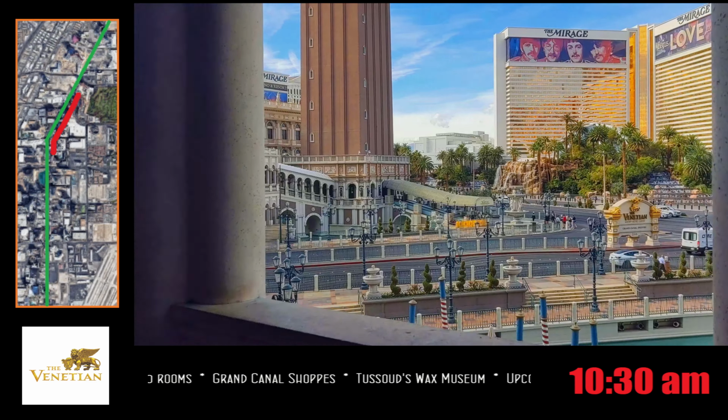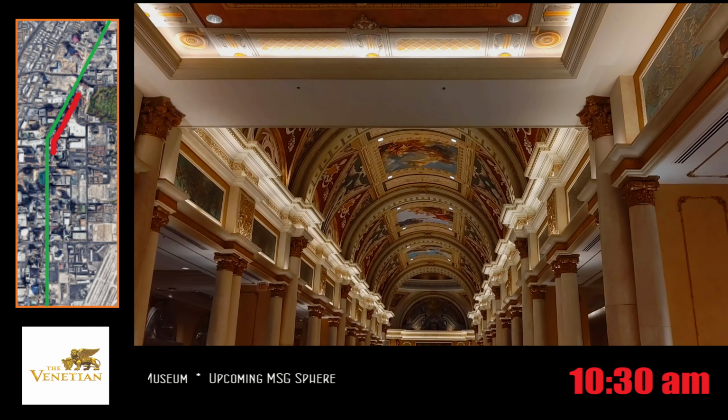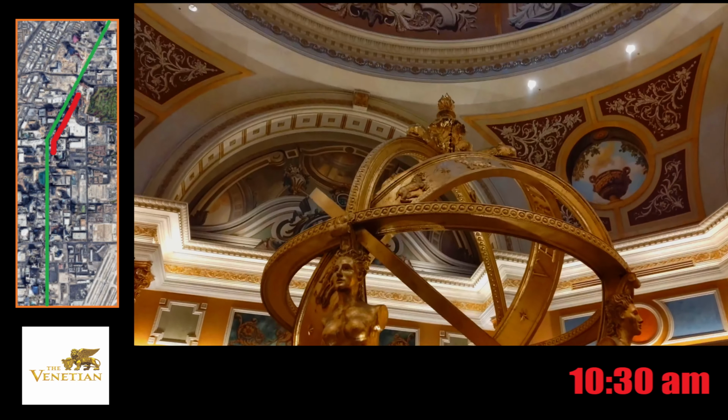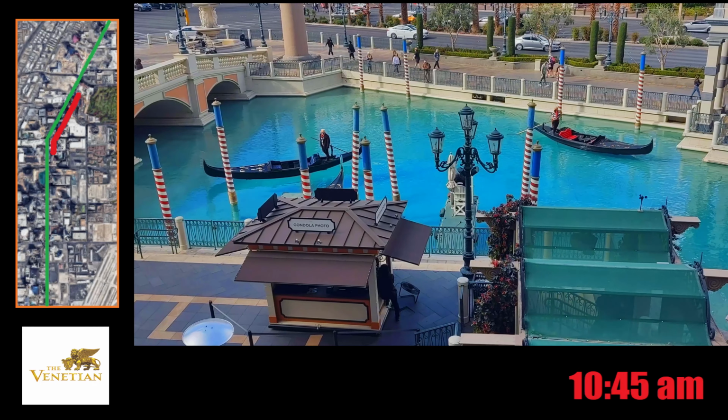You'll also see from time to time a little ticker down at the bottom with some facts about each location, maybe some shows that they have going on there, or popular restaurants or sites to see. The video you're seeing in the main screen is 4K video that I filmed on this very walk. So let's go along the walk and see what we find.